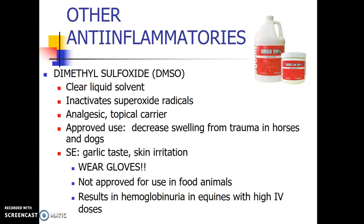There has been, in recent years, it's been shown that there are not great studies. We've had a lot of anecdotal use of this drug, but the typical thing that you all will experience is applying it topically to horse limbs to reduce inflammation.